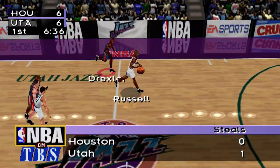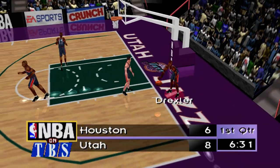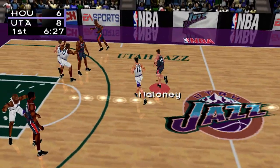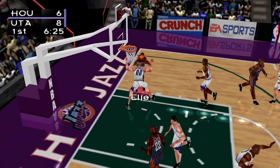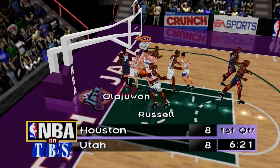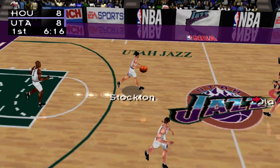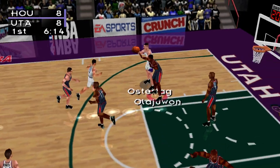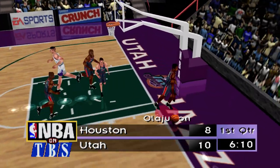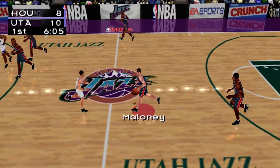From the right side to Maloney. Russell with the shot. Yes, sir. Inbound pass to Maloney. From the right side to Ellie. He fakes the shot. From the post to Barkley. Olajuwon with the short pop. Inbound pass to Stockton. From midcourt to Ostertag. Russell gets the pass. Nothing but net. Ostertag with the assist. Utah leads it by two.